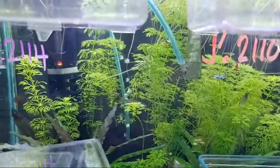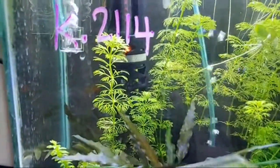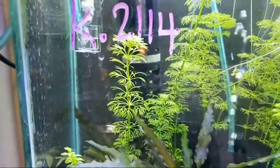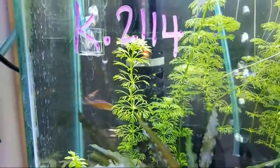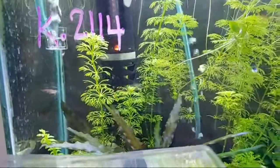And if you can see here in the back, I should have cleaned this. I didn't realize there's a female right there. But the blue eye, there's the males. They like to parade and show off. Right now they look a little shy.